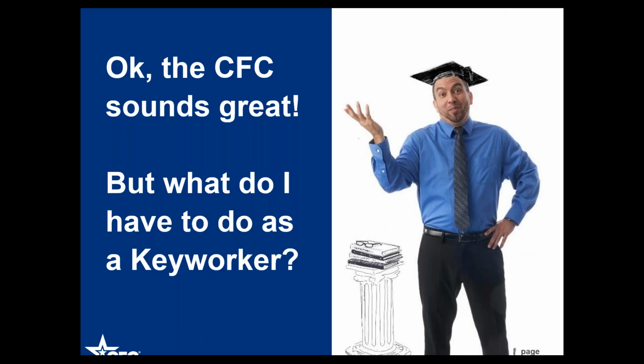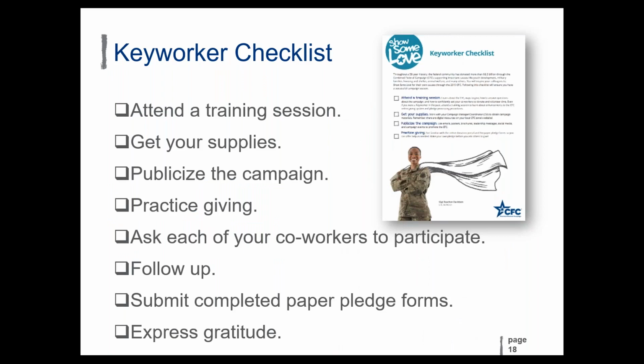So what do we do next? What about your roles and responsibilities? Well, there's a checklist for you that outlines 8 things that you'll be doing as a key worker. On slide number 18 is that checklist, and as you can see, it outlines these 8 main things that you're responsible to do as a key worker.